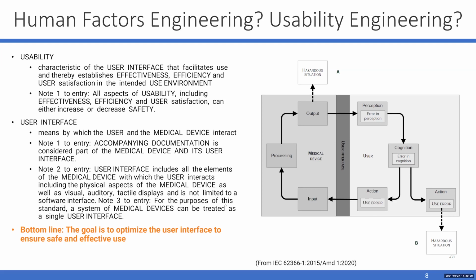So again, the bottom line is you want to optimize your user interface to support safe and effective use. And the human factors process and the use-related risk analysis, which we'll talk about in a second, are methodologies to systematically walk through and do that throughout development.